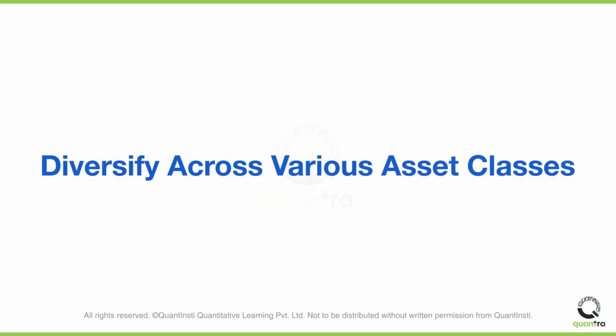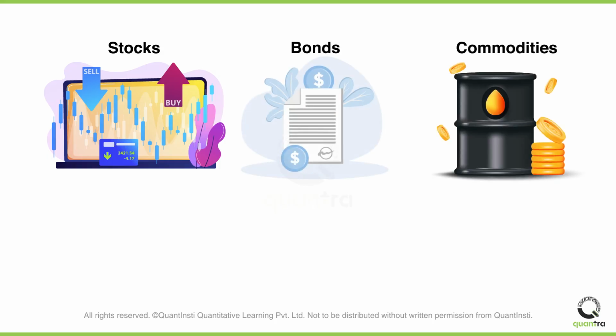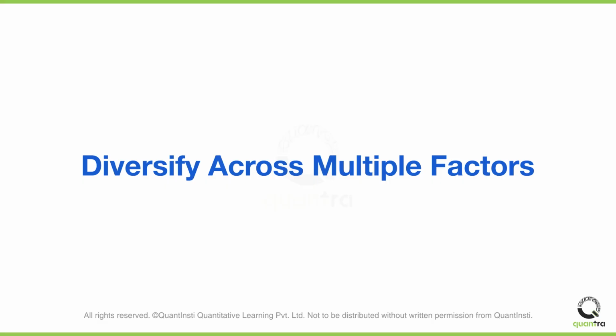Another advantage is diversification. Factors are not just present in the stock market, they are also found in other asset classes such as bonds and commodities. So you can select a particular factor, say momentum, check different asset classes, find out which securities fit the criteria, and build a portfolio across different asset classes. But diversification doesn't stop there. You can also diversify across multiple factors.